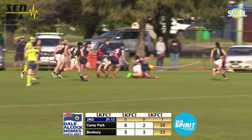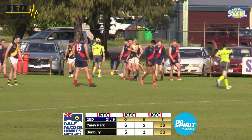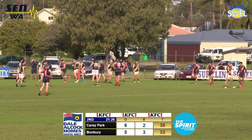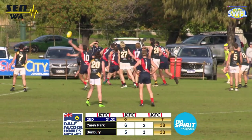And once again, the ball goes out. Millman could have been tackled without the ball. Comes over there in the direction of Russell, and the ball goes out. Still about 70 metres out from Carey Park's goal. Minute and a half to go in this second quarter on the Southwest Isuzu scoreboard. Talking about the players needing a spell. You might need a spell too. Well, hey, I've got a bottle of water in front of me. I haven't had a chance to drink it, as Verhalf wins the ball down.